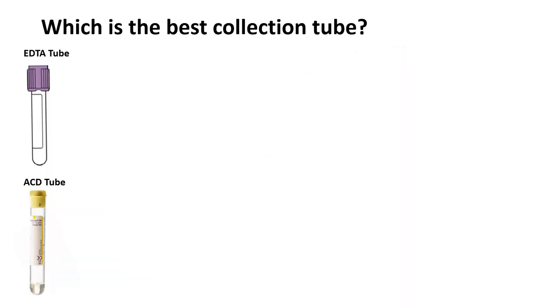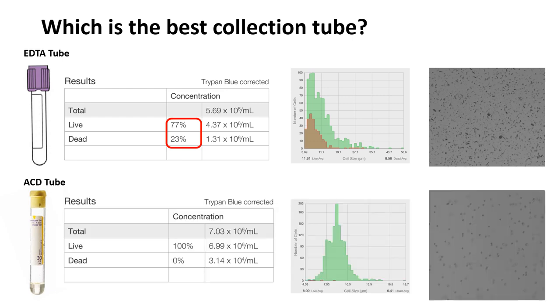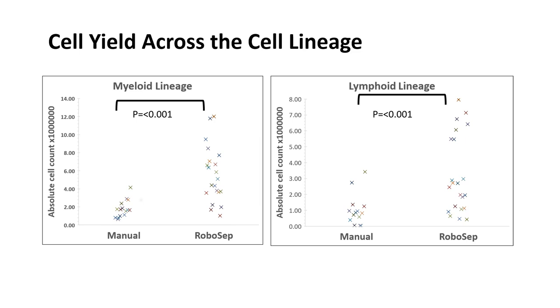Our initial inquiry was focused on determining the optimal collection tube. So we compared the EDTA tube to the ACD tube. After testing both, it became evident that the ACD effectively preserves cells compared to the EDTA. The EDTA tubes resulted in approximately 25% dead cells, whereas cells collected in the ACD tube exhibited 100% viability. In all our future experiments, we focused on ACD-only tubes to complete the validation.